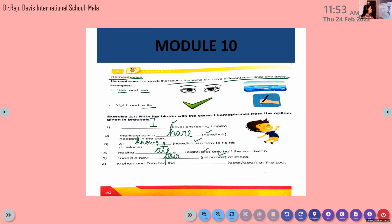Adrinath, unmute. Try the sixth one. Please put your device properly. I can see the fan above you, not you. Yes, sixth one. Read the sixth one. And Tom fed, first the dash deer. At the deer. Z-O-O. Zoo. At the zoo. What do we get to see at the zoo?